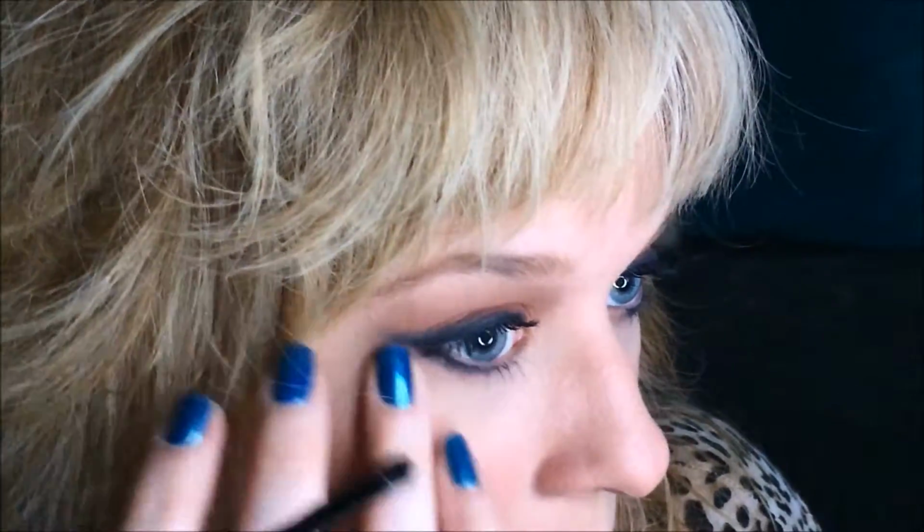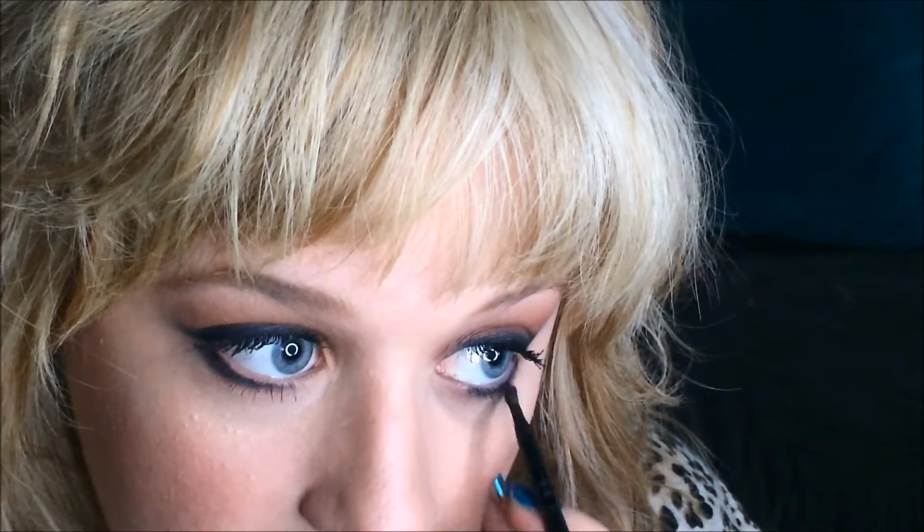Do a little touch up on the other side. My eyes were watering so bad earlier because of my allergies that it unsmudged what I smudged perfectly. How rude. All right. And I think that does it. So that's the end of the tutorial.